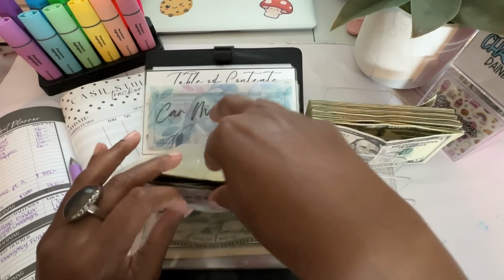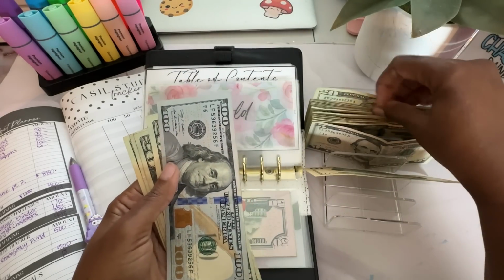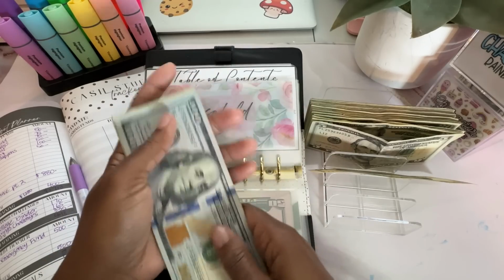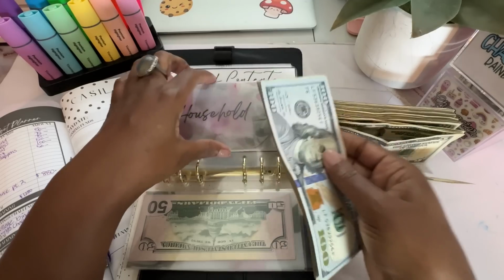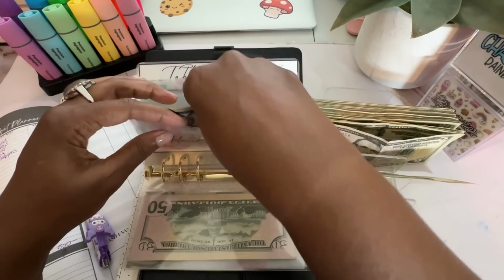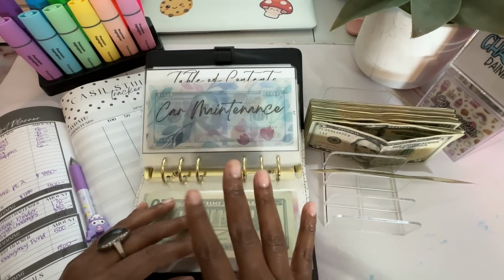Household will get $50. Thank goodness it has a 10. 20, 40, 60 will be going in. Now household has $300. Now that's enough for a good solid Sam's Club or Costco run. And if I do that this month, I'm going to bring you guys along because I need some household products. Yeah, we need to get it in bulk.